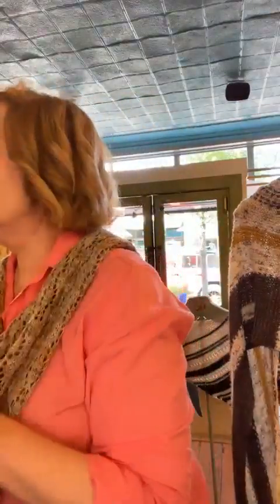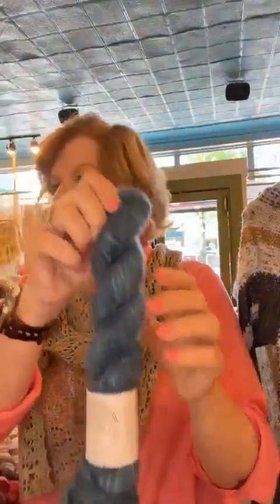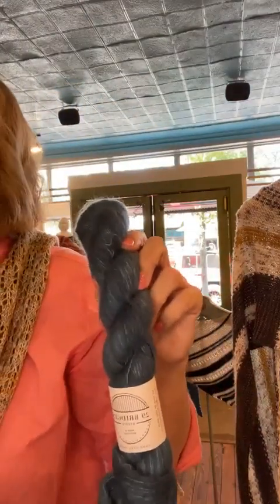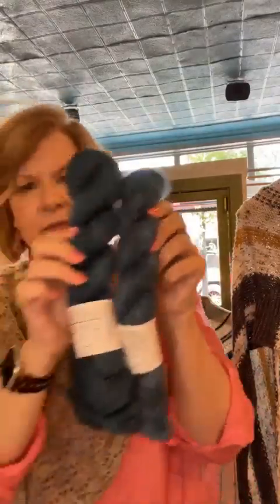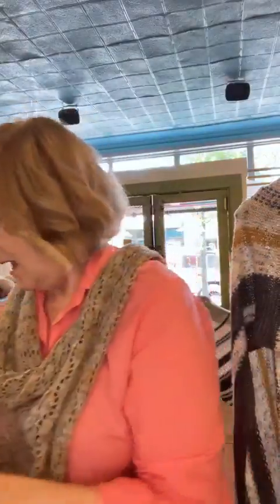Let's see what else we got over here. Oh, then there's some solids, so they're not all speckled. There's a solid here, Curacao, and we've got a Curacao fingering too, don't we? Let's see, that's Harbor. Yeah, we do. I showed it to you. Oh, here we go. Put those two together. See how the fibers take the dyes slightly different too, but cohesive.